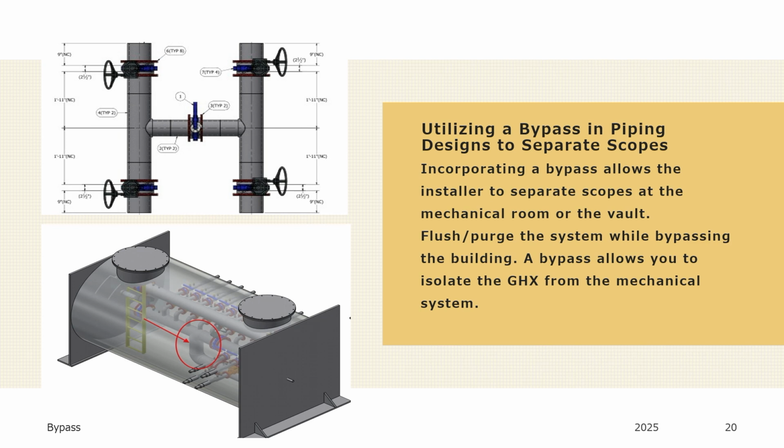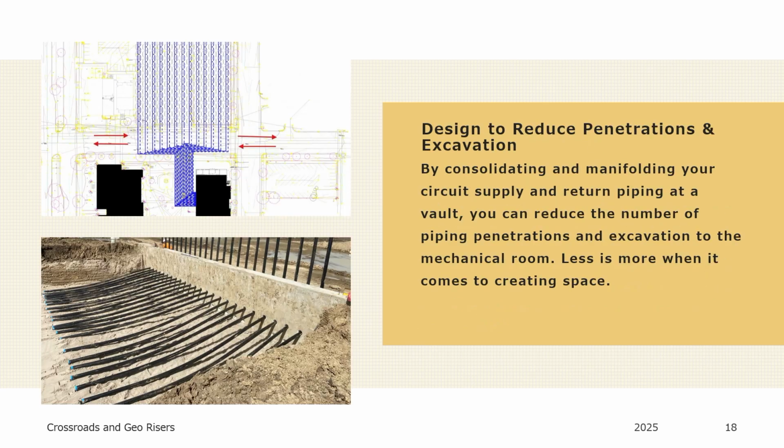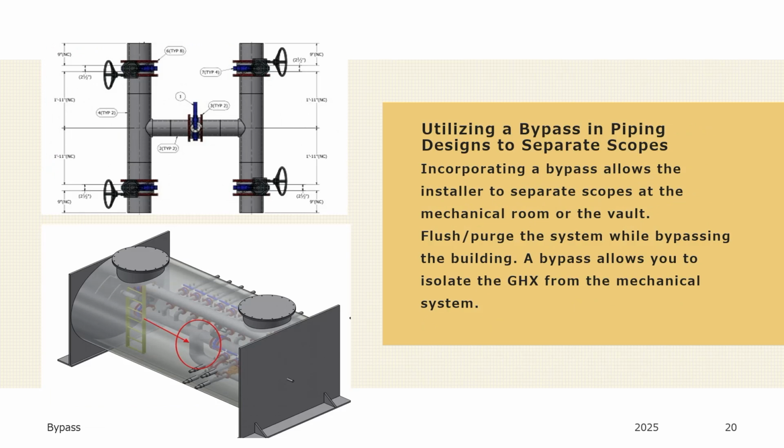If you look at the bottom left detail, there's actually a bypass built into this vault. So you can further isolate the vault from your mains running back to the building and be able to flush and purge your Borefield without even introducing water into the mains from the vault to the building.